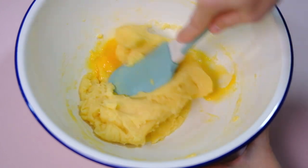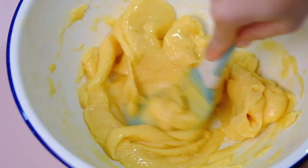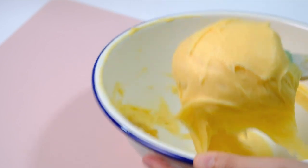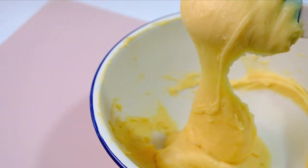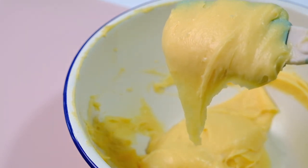What you're looking for is a dough that looks glossy but still thick, can hold its shapes, and is pipeable. You can do the feet test. If you stir and scoop the dough with a rubber spatula and slowly lift the spatula straight up, the dough should form a V hanging shape like this. That's what we are looking for.